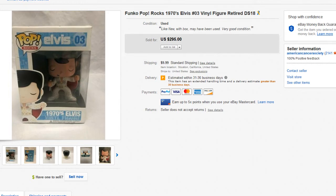Now, there's some fakes out there for some of these rare ones, but there's not too many of them. If you ever get one of these high-end Funko Pops, just look them up and compare them to ones that have sold. Usually there's something off with either the printing of the box, or some other kind of quality issue, and you can tell them apart when you see them side by side.